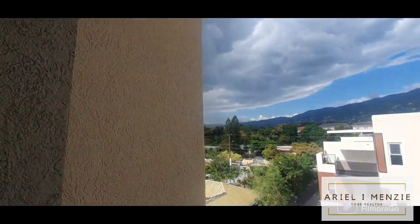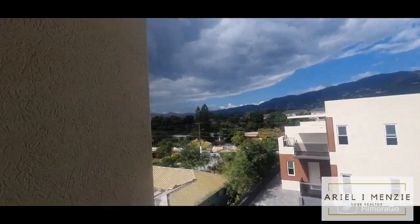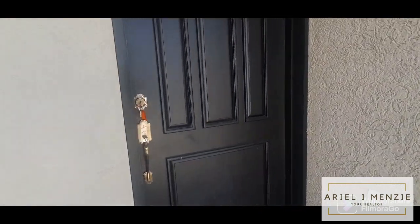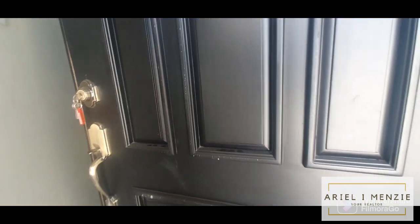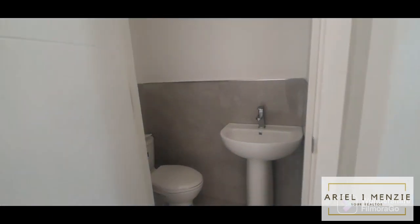Alright, so we're going to take a look at this 2-bed unit. From this unit, you actually have a nice little lookout spot. It's one of the units higher up. It's nice dark shade for the door. It's really nice. And they used a lot of white on the inside, especially for the doors. So coming in here, you have that half bath. Nice convenient space for guests.